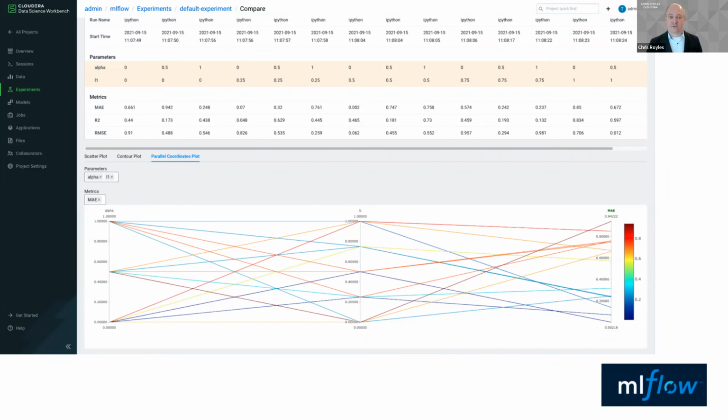And we've also embedded a number of visualizations for really exploring the performance of the models, both as individual models and also as collections of models at scale. So you can generate hundreds of models, of which you might have thousands of variations. And MLflow will help you manage that at scale.